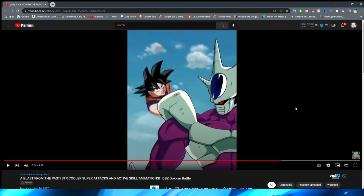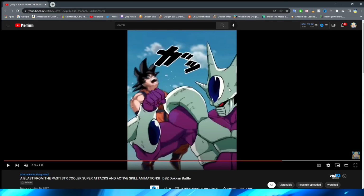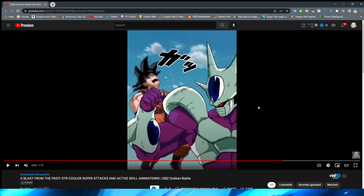Because the naked eye is not just seeing this instant arm raise, right? That doesn't really have a lot of impact. But, of course, the white adds that, and the little bit of recoil on Cooler's fist also sort of implies, you know, obviously that it was a very impactful punch.